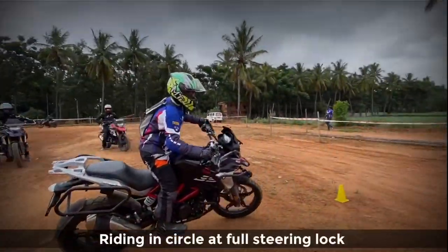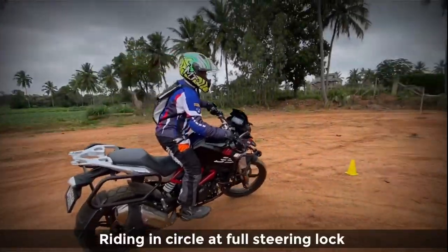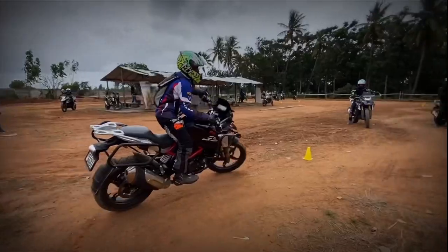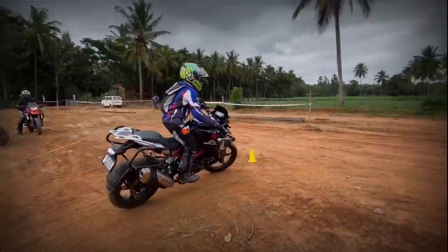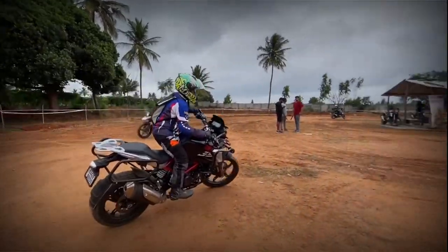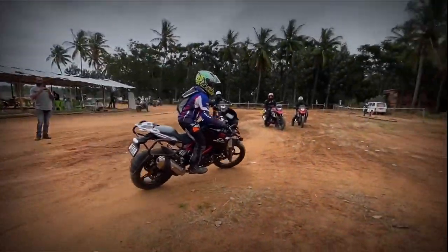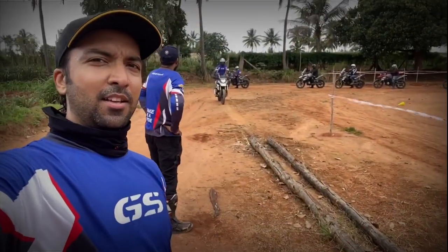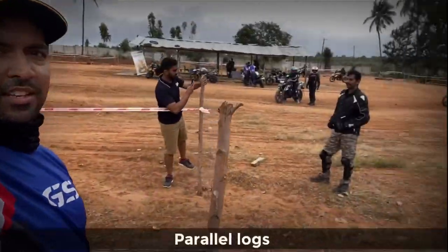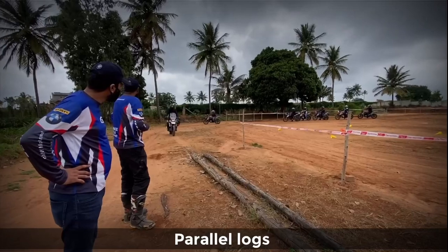So right now we are doing riding in circle with full steering lock, and we are doing the right turns right now. Very nice. Good body position. Well done. Parallel log exercise. Participants are coming in. Yes. Brilliantly done. So look at this.